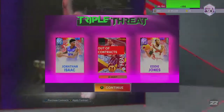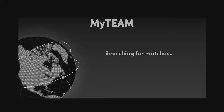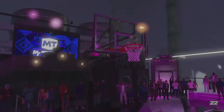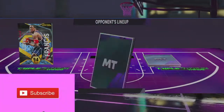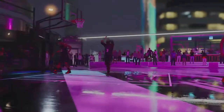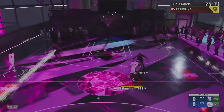Let's go ahead and hop into that game right now. Steve needs some grants, needs some contracts. Give them to him. Yeah, man, these packs are looking insane. Every single Friday, they get more and more crazy, man. Let's hop into another game. Hopefully, we can find it relatively quickly. Let's see who we're going up against. Who we got? Mikal, Steve Francis, and LaMarcus Aldridge. Okay. So, looks like Eddie Jones is going to be guarding Mikal Bridges. Hopefully he does pretty well on this one. Only one way to find out.